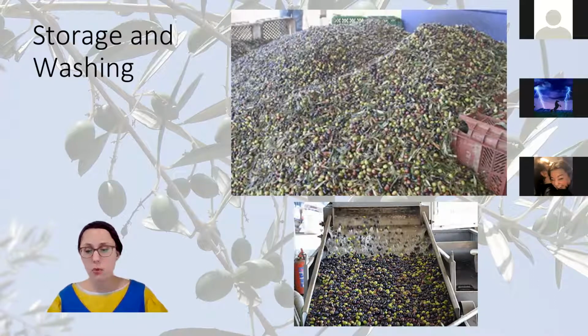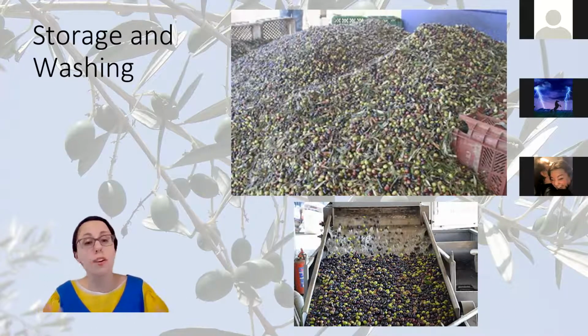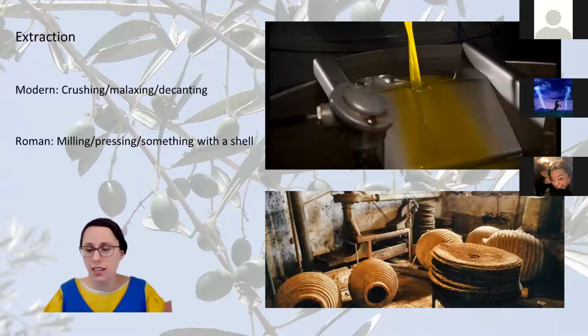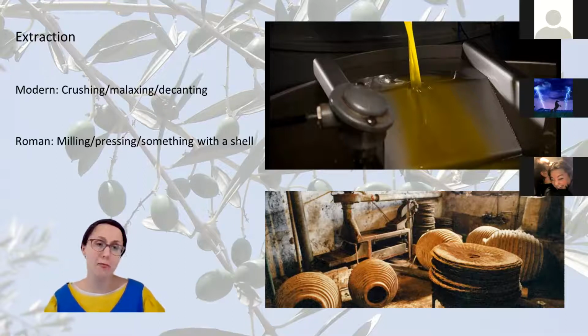And the next step is going to be washing. We don't do anything special. We use water. It is just water. And the same with the Romans. Okay. So now we're going to get into the actual extraction of oil. This is where our ancient Roman friends get a little fuzzy. And it's also really the area of biggest difference, but we'll run through what that process looks like.